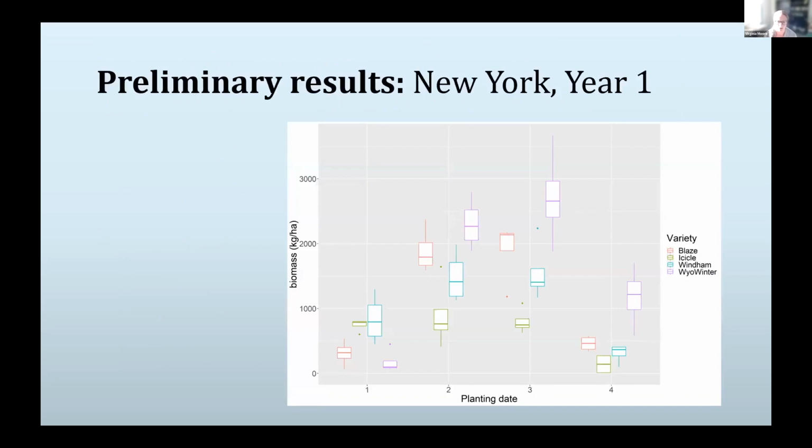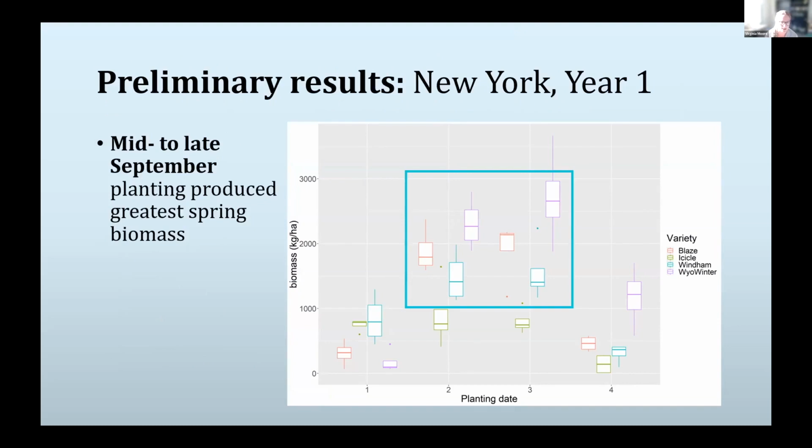And we have our first year of data now. And so this is kind of hot off the presses. And we see some interesting patterns here. This is the spring biomass production across the planting dates in New York only. And we see in general that the mid to late September, the intermediate planting dates produce the most biomass in the spring. And there was one variety here, the Icicle, that produced fairly poor biomass at all of the dates, so just wasn't a good producer in general.